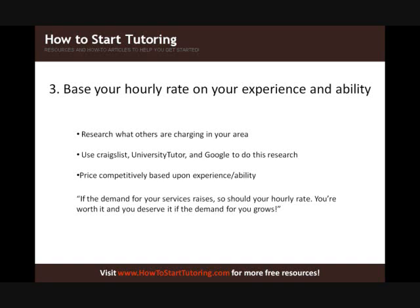The next thing to do is to set your hourly rate on the lower end of the spectrum based upon your research. You can raise your rates as your experience grows, as well as when you start to develop a better ability for tutoring. When you get more clients than you can handle, that's a sign that you need to raise your rates.